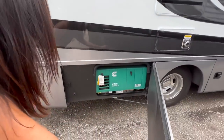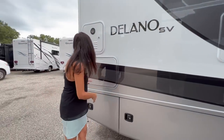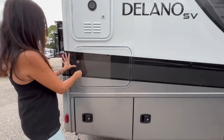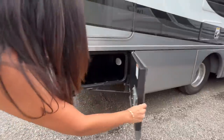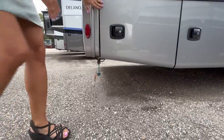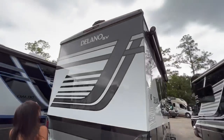Now this compartment houses the Onan 3600 LP generator. Another lockable storage right here. And below that, yet another lockable storage compartment. Right below is the connection for an exterior grill. And let's head on over to the rear.